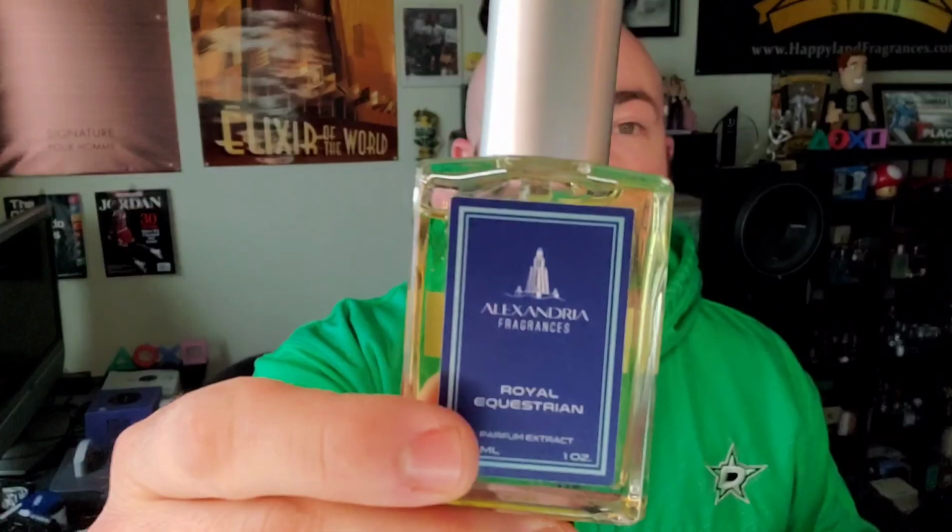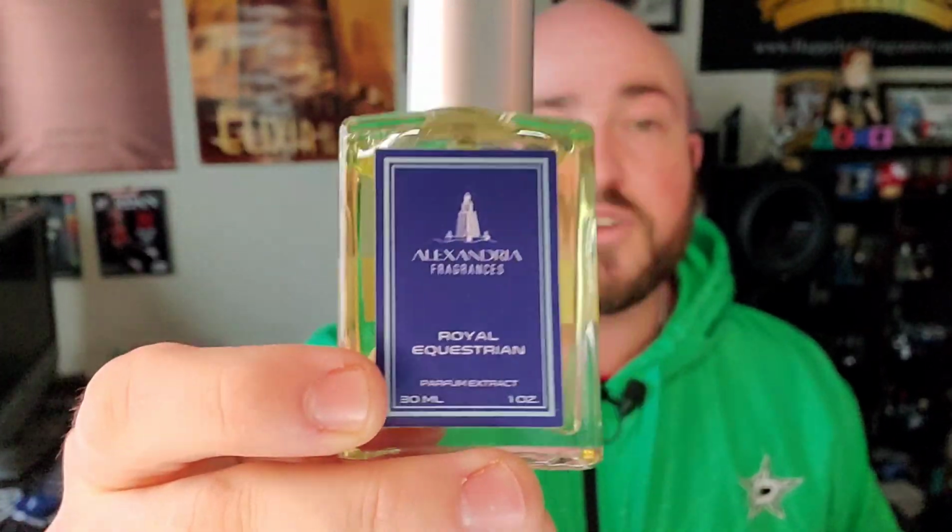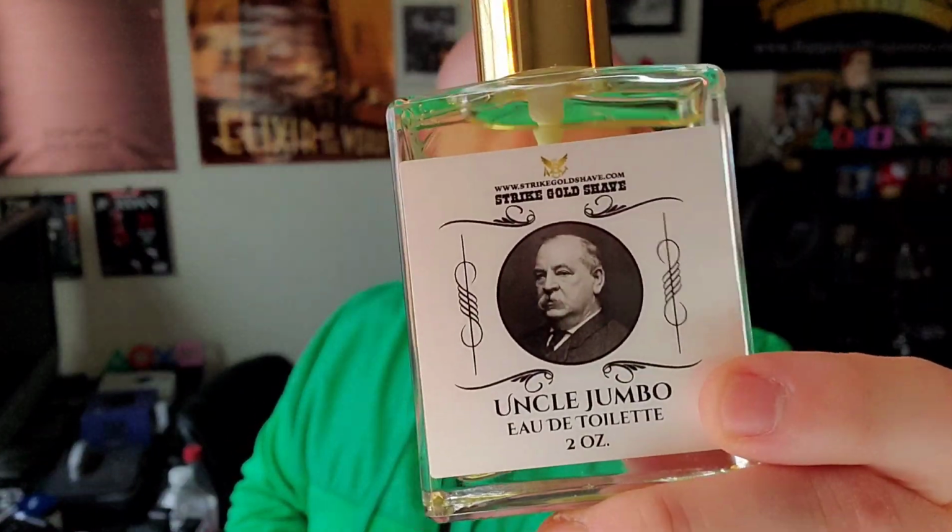Actually might even be a few dollars less for more juice, because for what you're going to get a 30 ml for, you can get a 60 ml of Uncle Jumbo from Strike Gold Shave. And if you really like the juice, they make a shave soap, an aftershave splash. They make other products, because us guys, we got to shave anyway. And if you really love the smell of Leighton, they got some really good wet shaving products from Strike Gold Shave. So it's kind of 1A and 1B on which one.